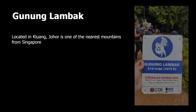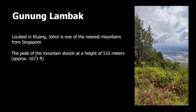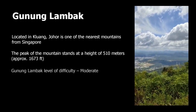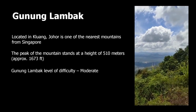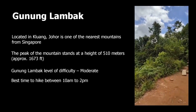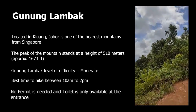Gunung Lambak is located in Kluang, Johor, which is the nearest mountain closest to Singapore. It has a height of 510 meters, approximately about 1,673 feet. Gunung Lambak is a moderate difficulty mountain, which makes it best for beginners to try out. The best time to climb Gunung Lambak is between 10 AM to 2 PM. There is no payment or permit required to climb Gunung Lambak.